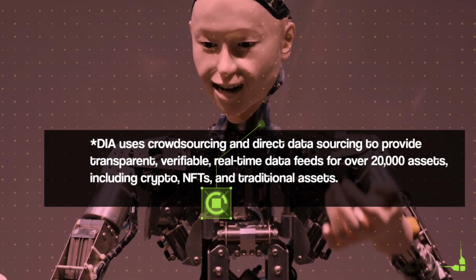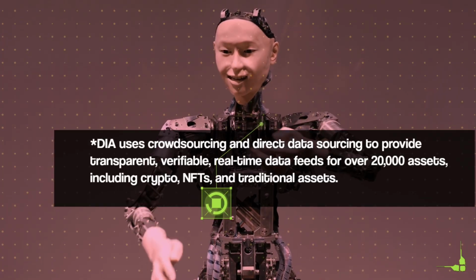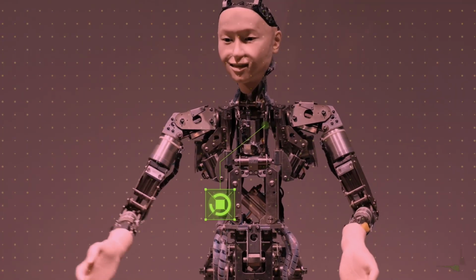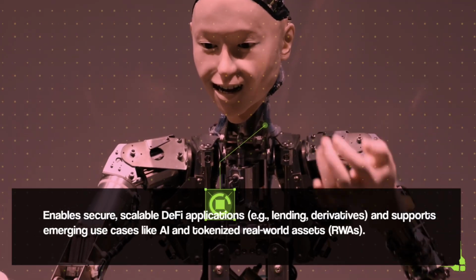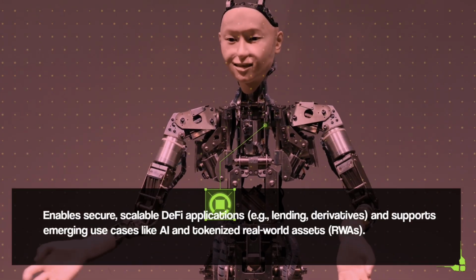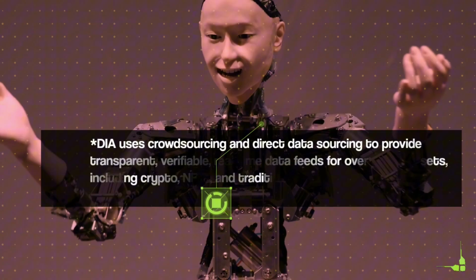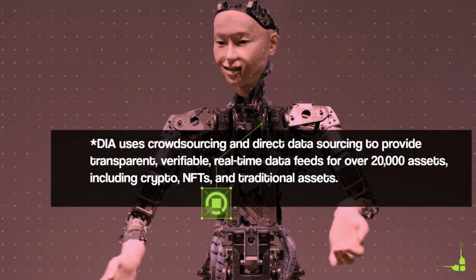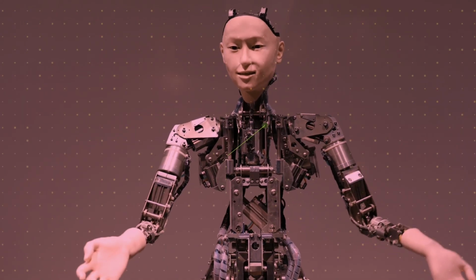So what problem is Dia tackling? In crypto, especially DeFi, smart contracts need accurate real-time data to function, whether it's for pricing assets in a lending protocol or settling trades. But here's the issue: most data sources are either outdated, unverified, or controlled by centralized parties, which defeats the whole point of decentralization. Dia solves this by crowdsourcing data from multiple high-volume markets and exchanges, then verifying it on-chain to ensure it's transparent and tamper-proof. Unlike some oracles that rely on third parties, Dia fetches data directly from the source, supporting niche assets and real-world data like stocks or commodities.